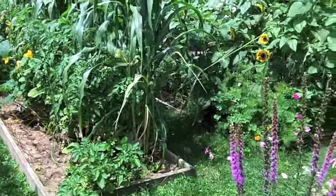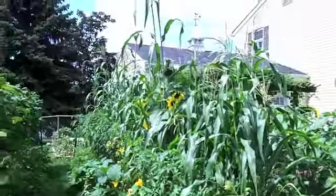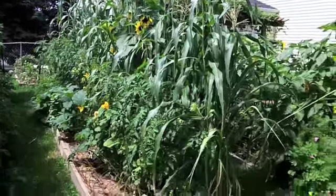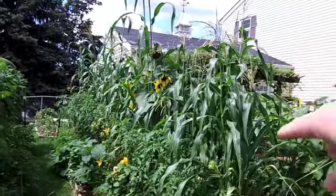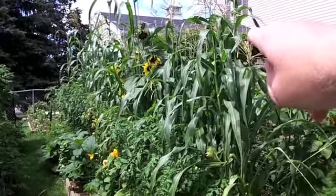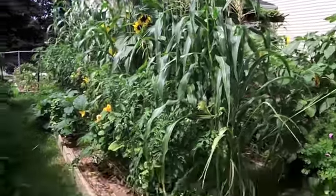And I can't remember the name of the things. The big, tall things there. I'll remember later. It's not corn, but it looks like corn. Sorghum. That's what it is. Colored sorghum. The seed heads on the top will look like they have the same red and dark blue colors as the Indian corn.